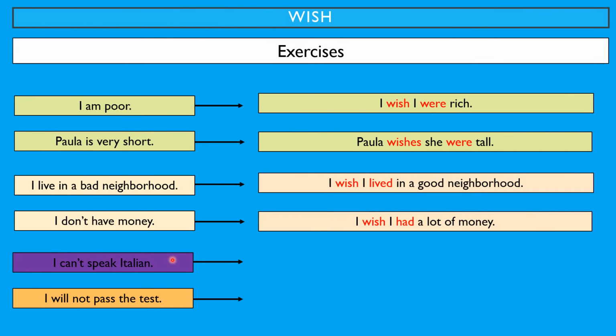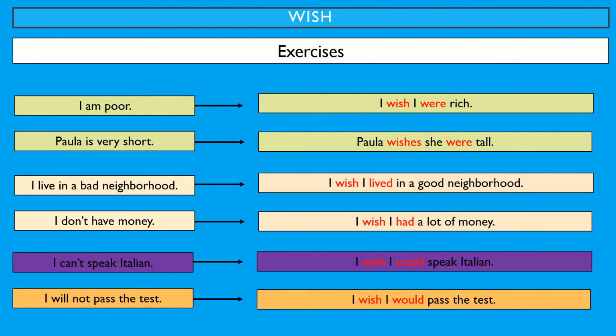The next one is with the modal can. So we say, I wish I could speak Italian. And the last one, I will not pass the test. I wish I would pass the test.